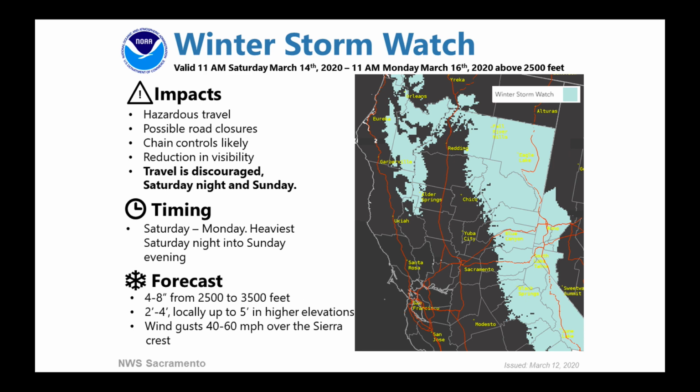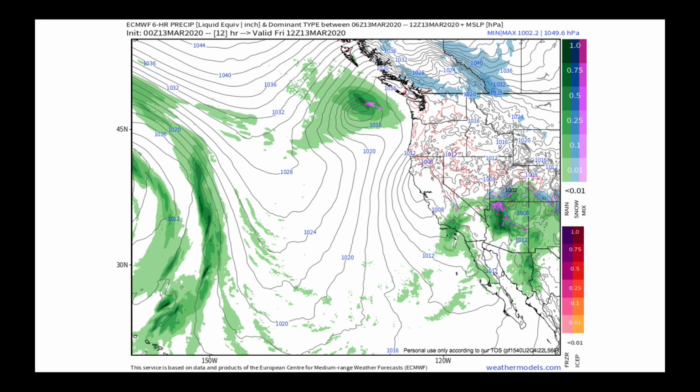But we will see at some of the higher elevations easily grabbing 5 feet of snow, specifically in the Sierra Nevadas. And again, this is going to start today, and it's going to be lasting all the way through Monday. Really picking up, though, on Saturday, tomorrow. All right. Also, one last thing to point out, with all of these lows coming in, very, very strong winds are anticipated throughout the whole of California and Oregon, and then, of course, into the interior as these storms move in.